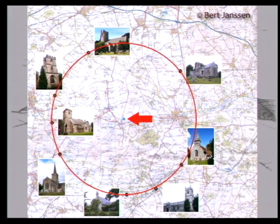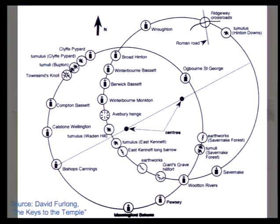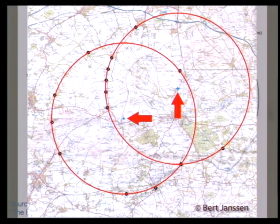And two circles in the Wiltshire landscape. This is the work of Bert Janssen. So on beyond what David Furlong has done in terms of identifying two circles in the Wiltshire landscape, Bert Janssen found that if you expanded those circles out more, you got a whole host of famous old sacred sites that also connect with crop circles. This is David Furlong's original twin circles. And Bert Janssen's done some very good work. I can really recommend his website, Crop Circles and More, if you like this stuff.